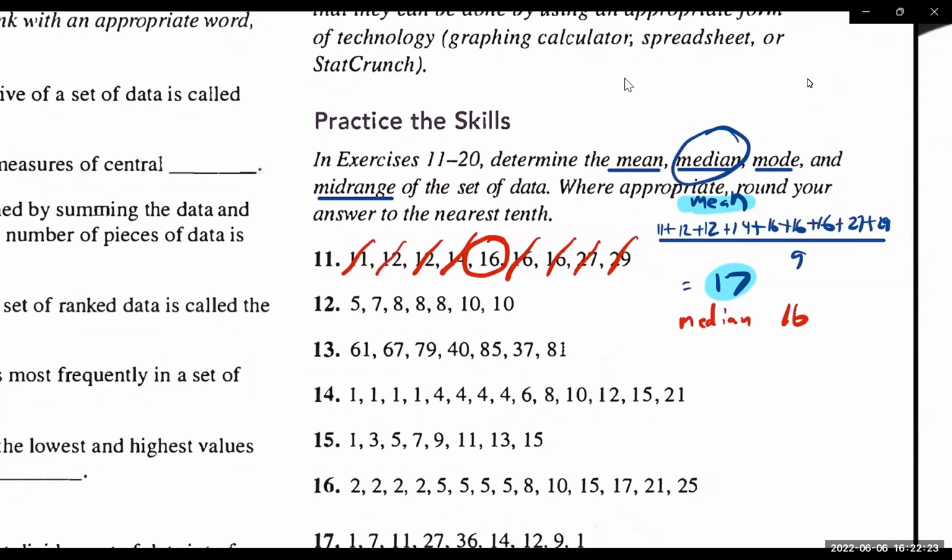What happens if there were 2 in the middle? Let's say that these 2 were in the middle. You have to add them together and divide by 2. Yeah, then you would add and divide by 2. That's how you find the median if there's an even number. But since it was an odd number, we didn't have that problem this time. All right, so we got the median.